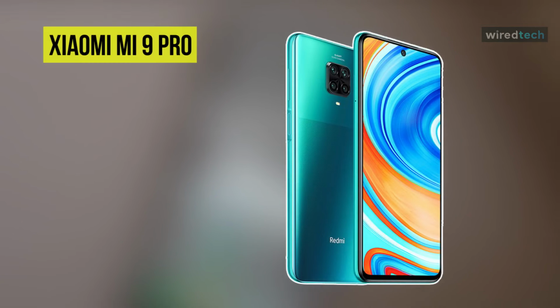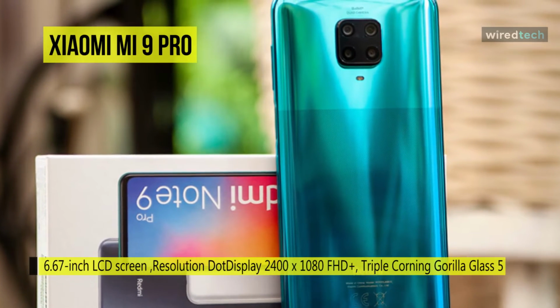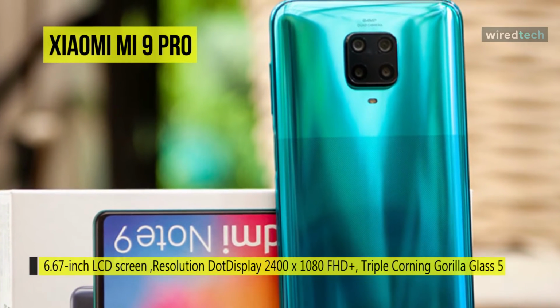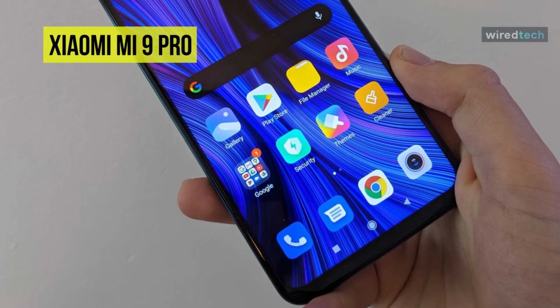Up next on the list, we have the Xiaomi Mi 9 Pro. It has a 6.67-inch LCD screen with a 60Hz refresh rate and a hole-punch front camera at the top. The processor is a Qualcomm Snapdragon 720G, which is surprisingly powerful for this segment. You also get a 5020 mAh battery and support for 18-watt fast charging. The display is large and crisp, making games and movies look good.